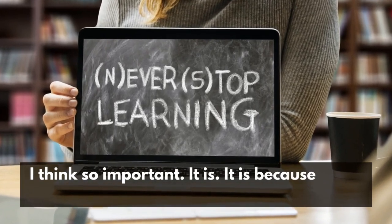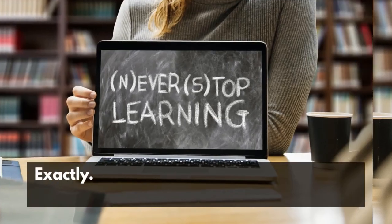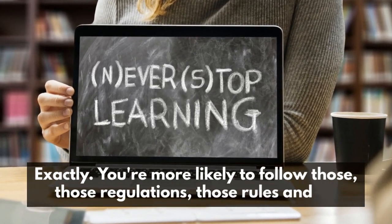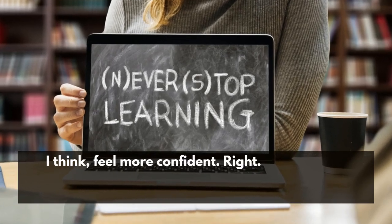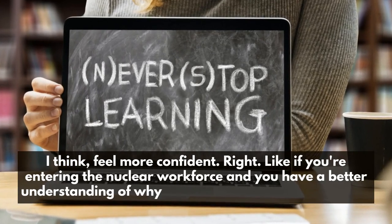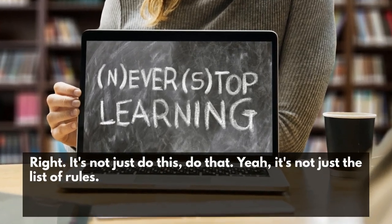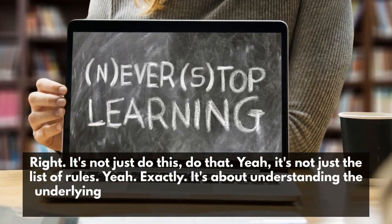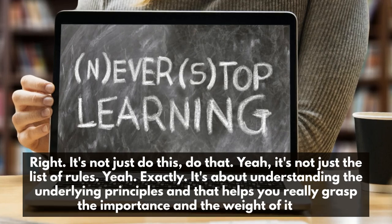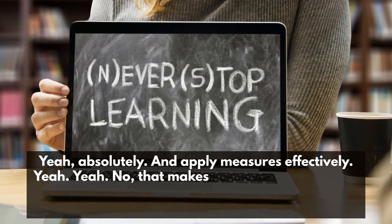It is, because if you understand the why, it's more likely to stick. Exactly. You're more likely to follow those regulations, those rules, and to feel more confident if you're entering the nuclear workforce and have a better understanding of why you're doing what you're doing. It's not just do this, do that. It's not just a list of rules. It's about understanding the underlying principles. And that helps you really grasp the importance and the weight of it all. Absolutely, and apply those measures effectively. That makes total sense.